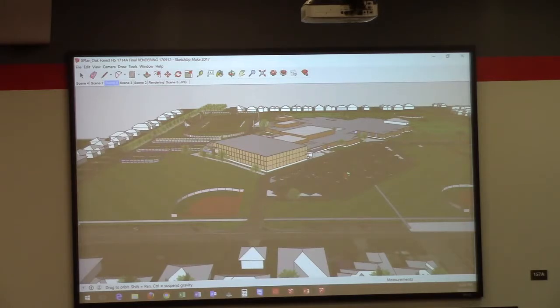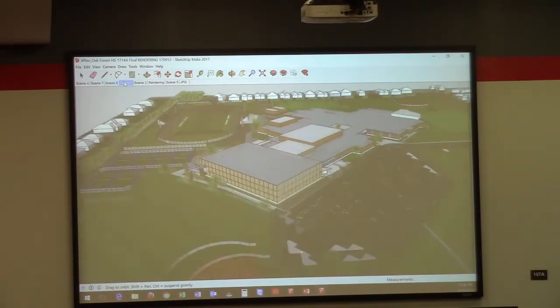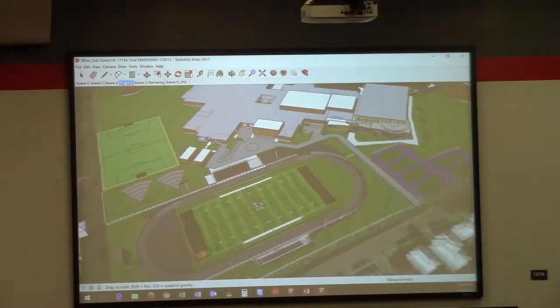It's hard to get your bearings because the building's at a 45-degree angle. I'm going to call this the northwest corner of the site. This will be the main entry to the field house. That's the field house itself. The browner brick is the existing building. Let's see if we can swing around here. Better look.